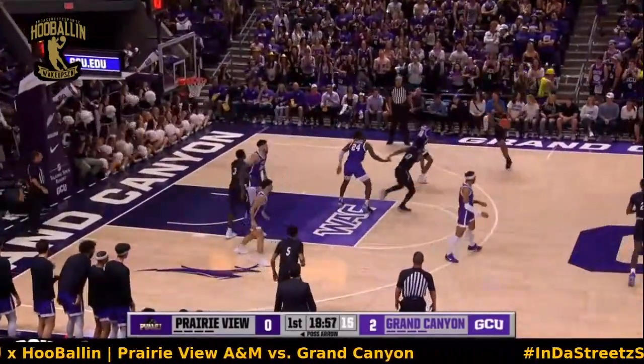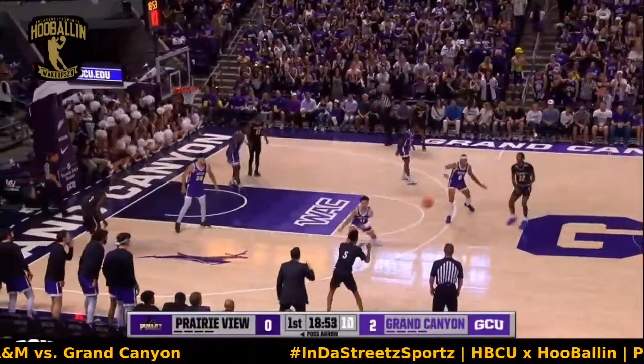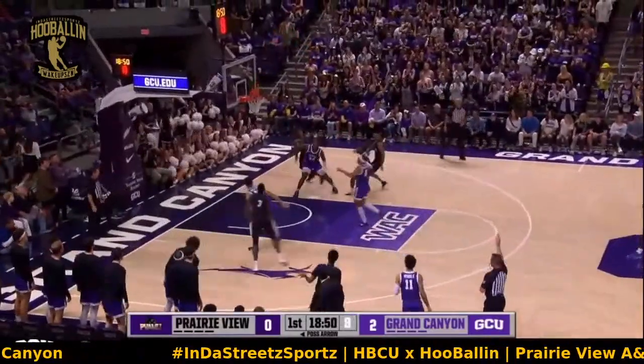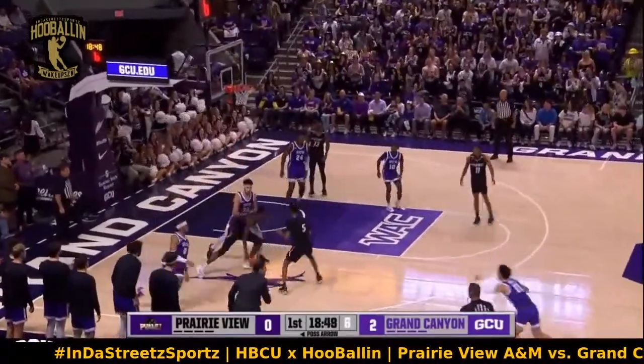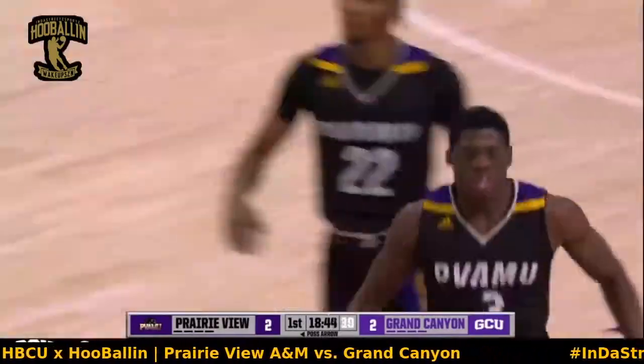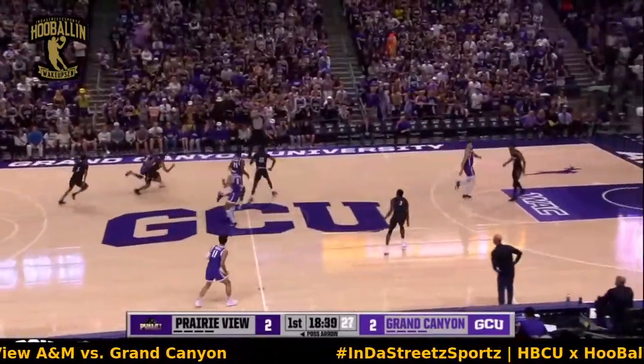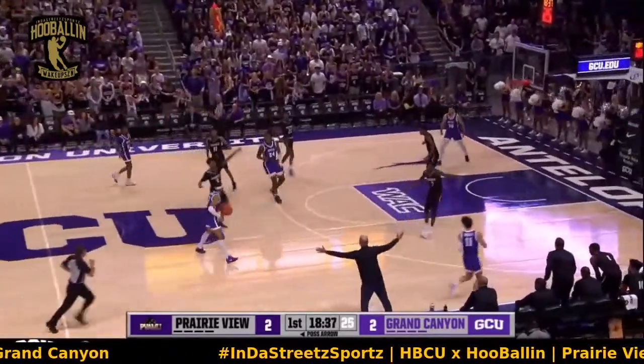Kendall at the top of the key, back out to Cox. Cox way back out. Daniels, look for him, their leading scorer. Roberts off the mark, big rebound. That's pulled down by Bell. Bell up over McLaughlin. Give Bell a lot of credit there, working the offensive glass, getting one back for his teammates. And look, another full three-quarter trap here.